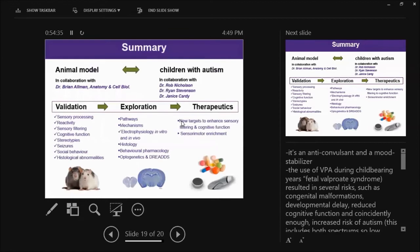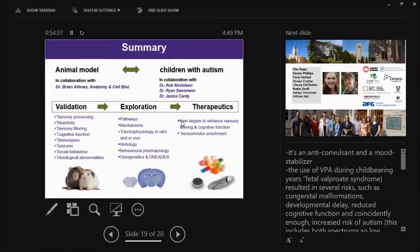So what we want to do going forward is, again, make this connection between animal models and children and adults with autism. We work with Brian Stevenson and Jen Sperry as well. Brian Allman, I have to mention him because he is the in vivo electrophysiologist, more the cortex, while I'm more the brainstem person. So we work on this project together.